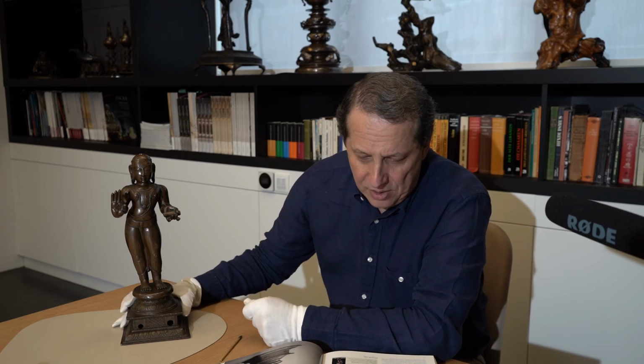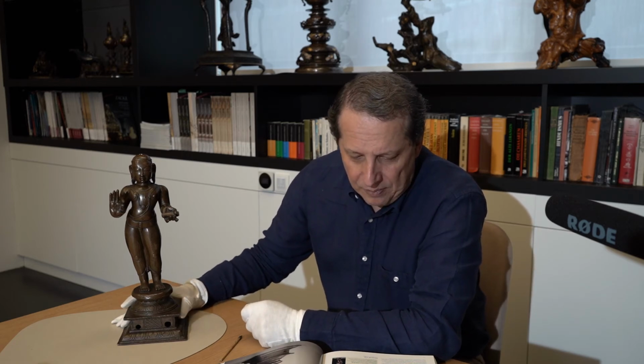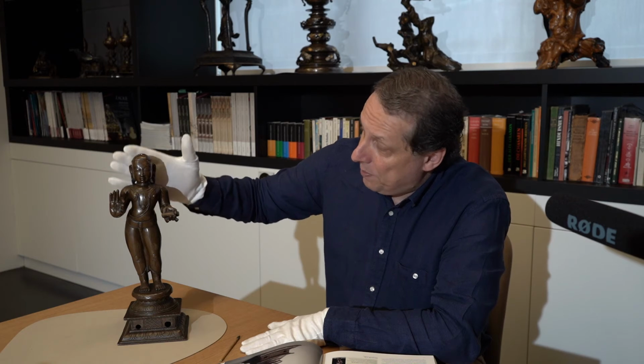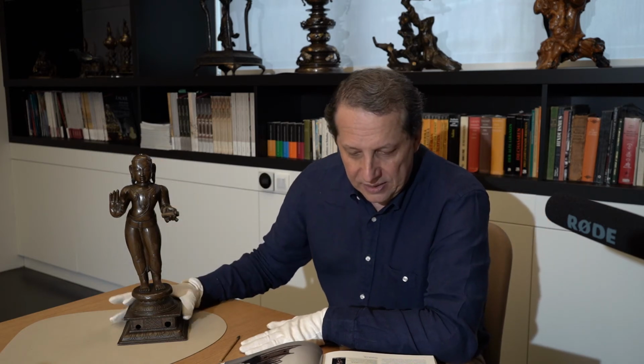This is specific to this type of copper alloy. The statue of Yashoda with her infant Krishna, which is in the Metropolitan Museum, is much larger and a very, very important, very famous piece from the 12th century. It compares favorably when we talk about the alloy and the specific patina it develops.